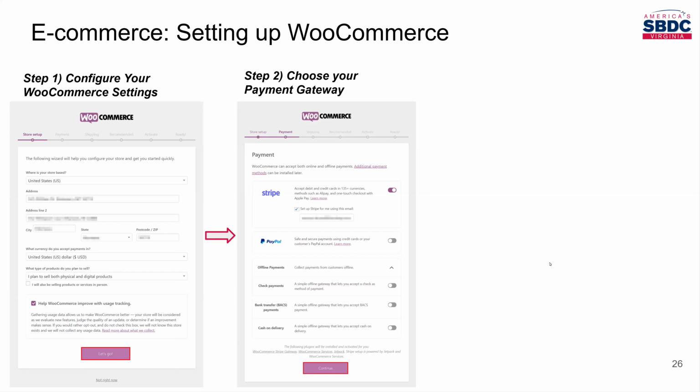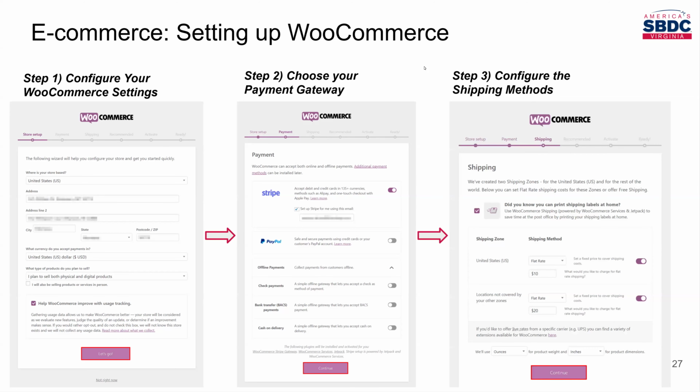The next step is choosing your payment gateway. And so by default, WooCommerce integrates with Stripe and PayPal. And more as time goes on, they include support for more. But also, if you want to accept different types of payments, check payments, bank transfers, cash on delivery, these are all options. So WooCommerce really does allow you to be very flexible with how you accept payments. So no matter what you're selling, you have that option of taking the right type of payment.